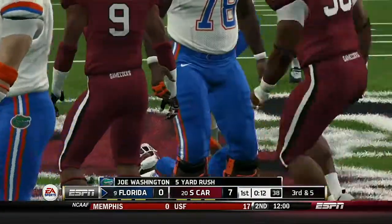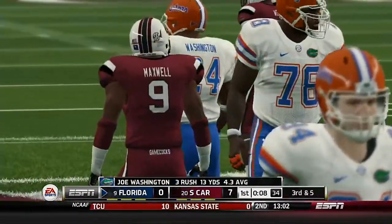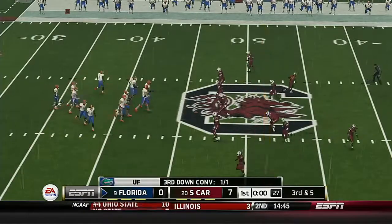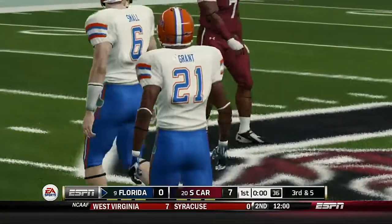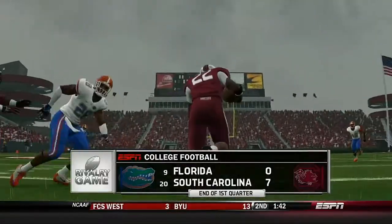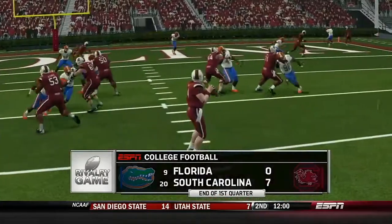Carries the ball for a nice gain. That's good for a gain of 5 yards. That'll make it 35. After a quarter of play, we've got a low-scoring defensive battle on our hands. South Carolina's lead is a touchdown.